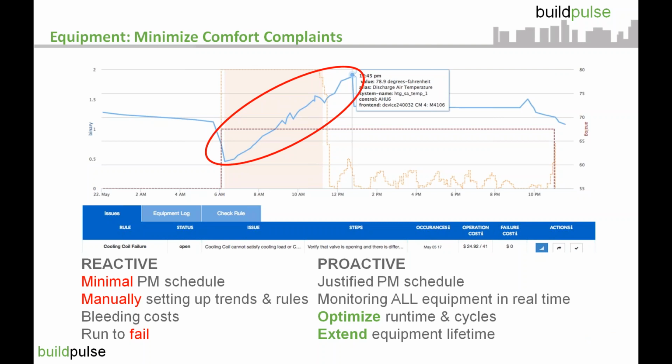It monitors all the equipment in real time. Well, near real time, because it's only bringing the data in every 5 minutes. And it can be used to optimize the runtime and the cycles. So an example, we've got a client in London.